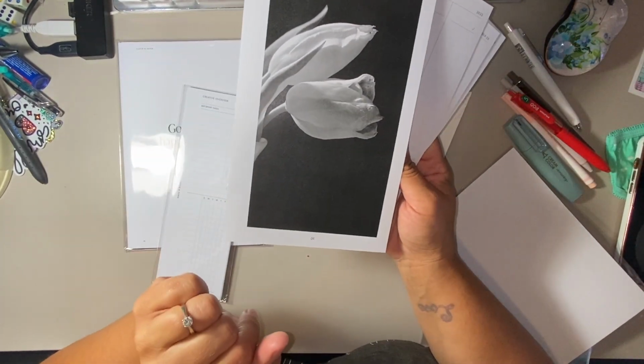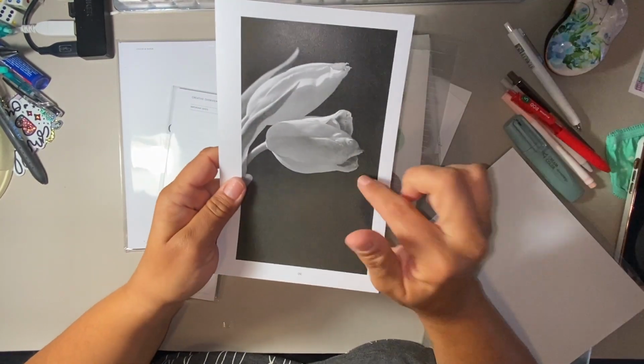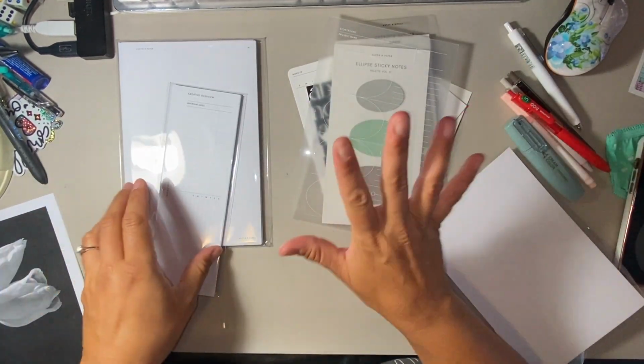I have been keeping these because it basically looks like a dashboard. You could laminate them if you wanted to. And then on the back is just a notes page. I've been putting them in my planner. I like them so much, the black and white florals. Okay, you know what? I'll try to use that. We'll see.